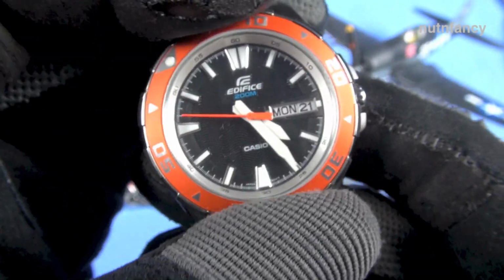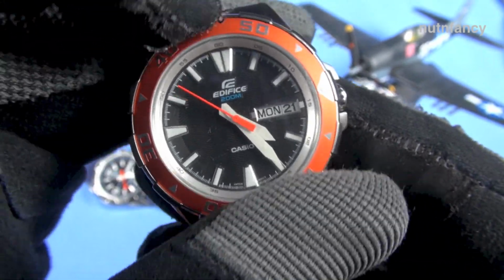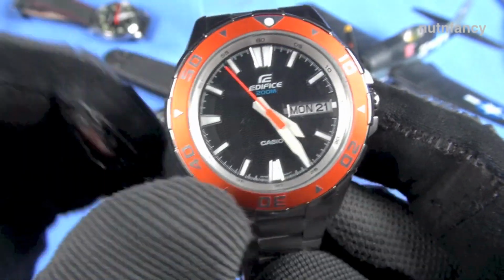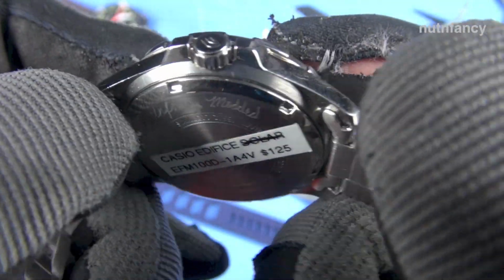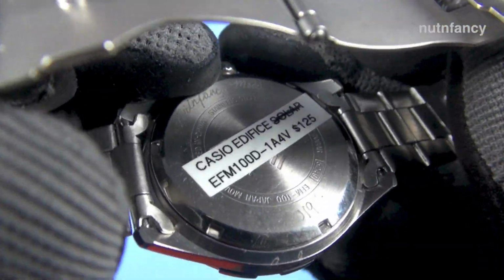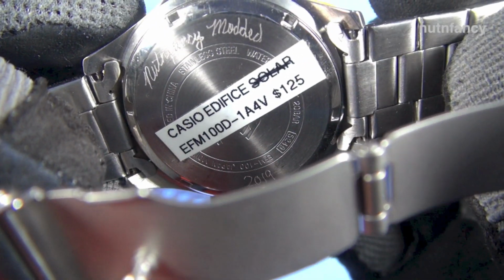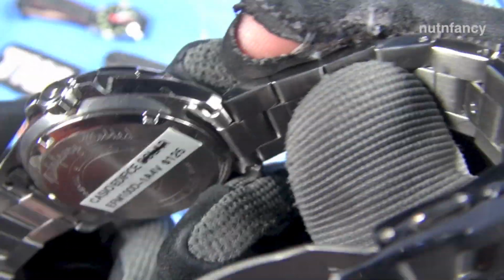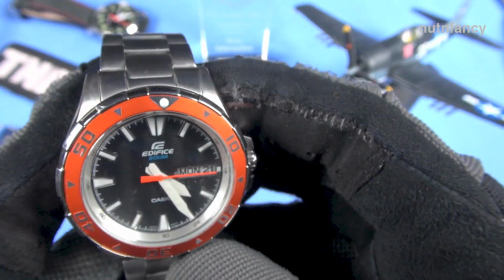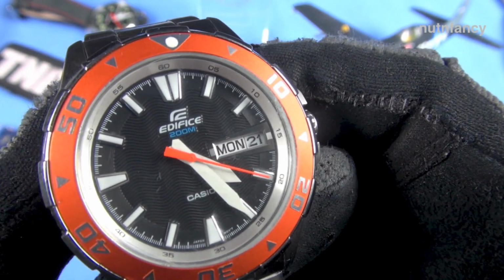I don't really consider this to be a hardcore dive watch, even though, check this out, it's rated at 200 meters. That's pretty decent. Screw-in crown right here, crown protected. Screw-in case back, of course. Look at the bracelet here in a second. There's a look at the back, signed because it is modded. So that's pretty good water resistance, and I dove it, I think, to about 30 feet is all. That's not really a radical dive test.